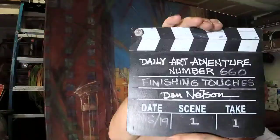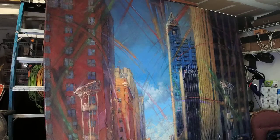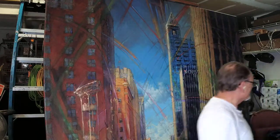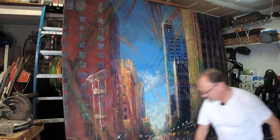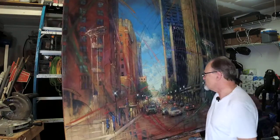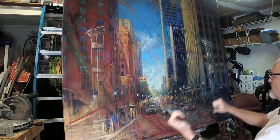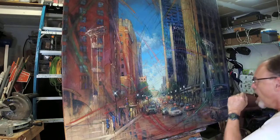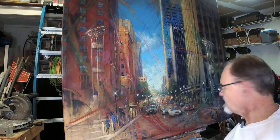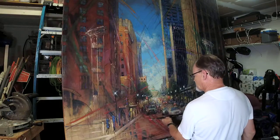Number 660. Finishing touches. So I've been out here painting for about an hour and I wasn't sure that I really had anything worth sharing with you. This is, as the title says, just finishing up final details on this 6x6 foot streetscape. I did the companion to this painting last week. It's the same street looking the other direction. But I decided here that I do have something possibly worth sharing.